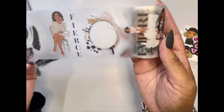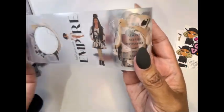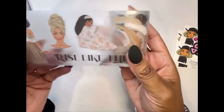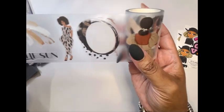These stickers are absolutely beautiful. I absolutely love the color scheme of these particular stickers. I love the quotes and everything. Definitely a must-have. They're just absolutely stunning.